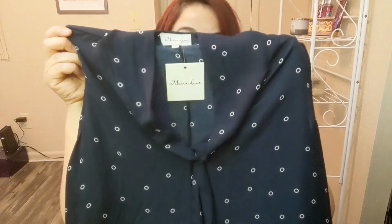So the last time they sent me a shirt with this type of fabric, it was too tight in the bust. And this one, I just don't have anywhere that I could wear this. It's not my style at all. I don't like tie neck. I used to wear tie neck when I worked in an office, but I don't anymore.